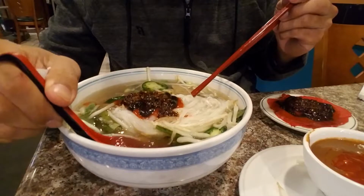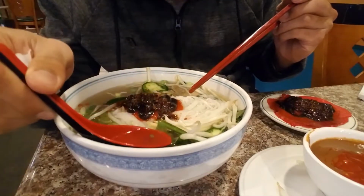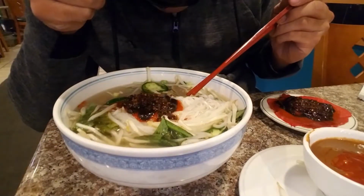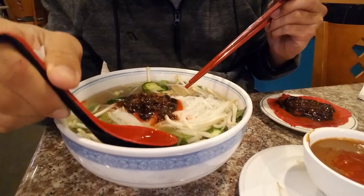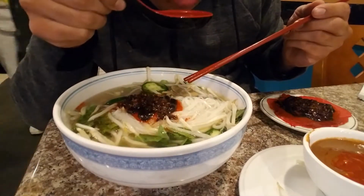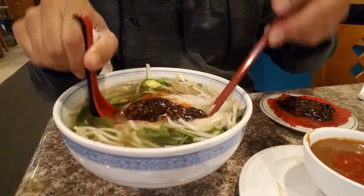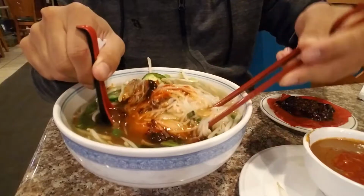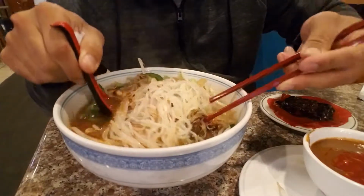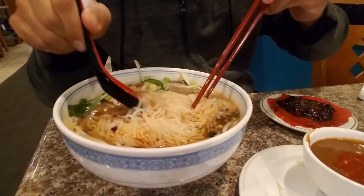Normally, because the broth is good, which it is, you normally don't have to put any sauce in there. But I like to spice things up a bit, so that's why I add the sriracha, chili oil, and the hoisin to it. It gives it a little extra flavor. Otherwise, just eating the pho with the broth by itself is already really good, but again, it's up to you.